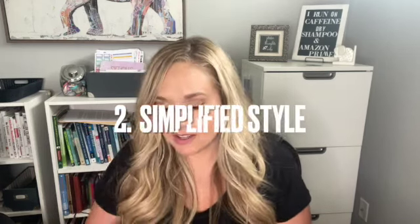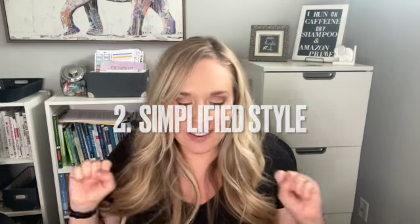Chapter 2 is Simplified Style. Oh, and I love this one too. I'm a stylist. I do think that there is something to be said about getting yourself up, putting your best foot forward, putting a little bit of makeup on, doing your hair. Again, you don't need those things to be pretty. You are pretty naturally. However, I feel more confident when I feel like I've put a little effort into how I look.